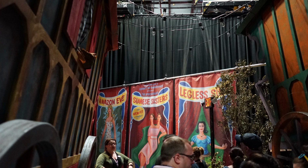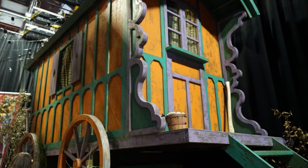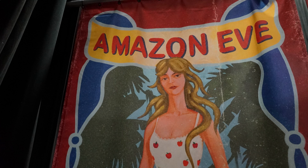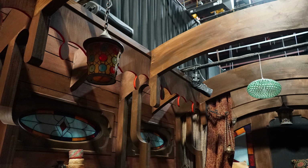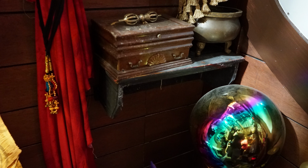Here is a better look at the posters for each of the Freak Show acts, and then a few of their trailers. So we have the Bearded Lady, Amazon Eve, the Siamese Sisters, and now we're going to walk into the Bearded Lady's trailer. This was pretty neat just to see all the little pieces that were all around her room.